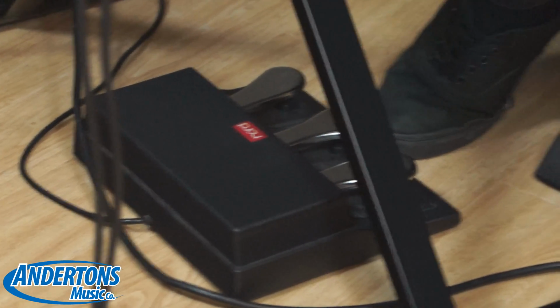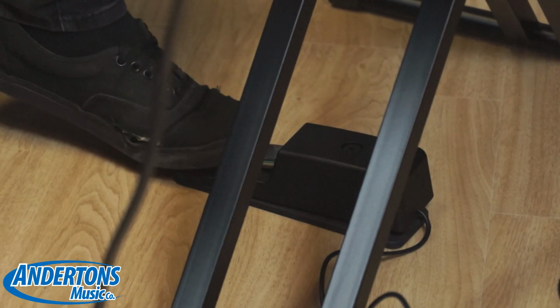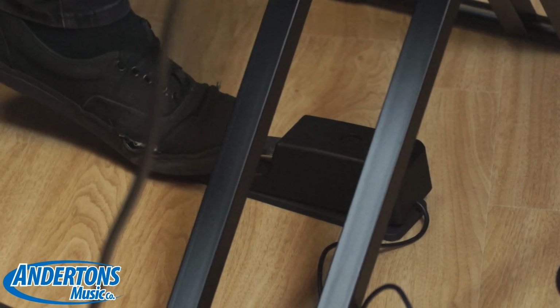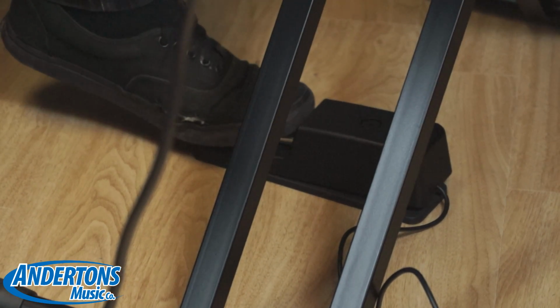Flicking the soundboard, same thing happens on the Roland. You hear that? So I can't flick the soundboard, but you can hear the strings go. Why you'd ever want to do that, I don't know, but they both do it.